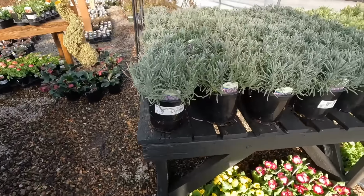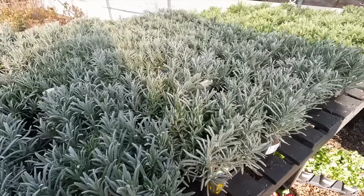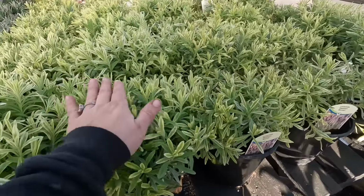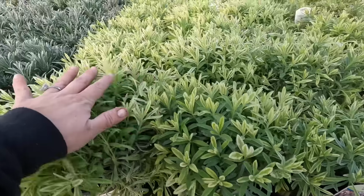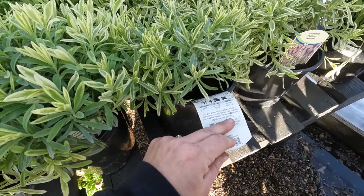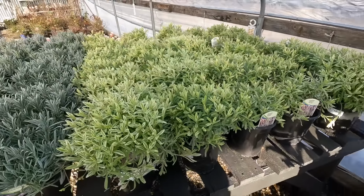Then on this side, we have a lavender called Phenomenal. And this one, 2 to 4 feet tall, 2 feet wide, zone 5. And then there's a variegated Platinum Blonde. Isn't that striking? And it's softer, like it feels velvety. This one grows 16 to 23 inches tall, 18 inches wide. This one is zone 6, so a little less hardy.